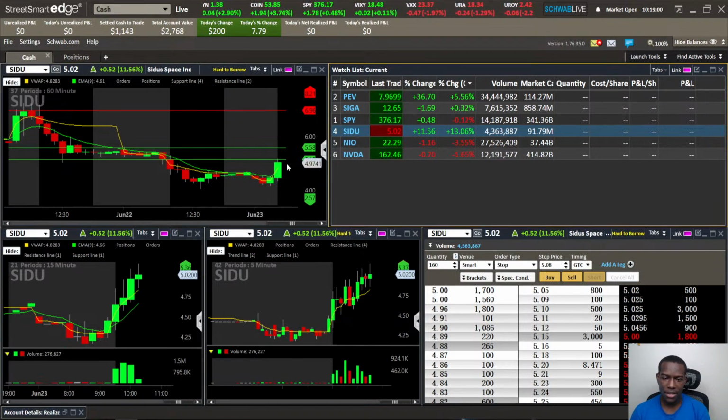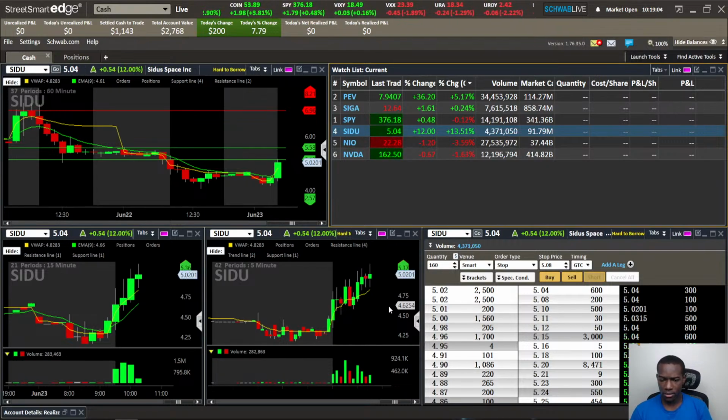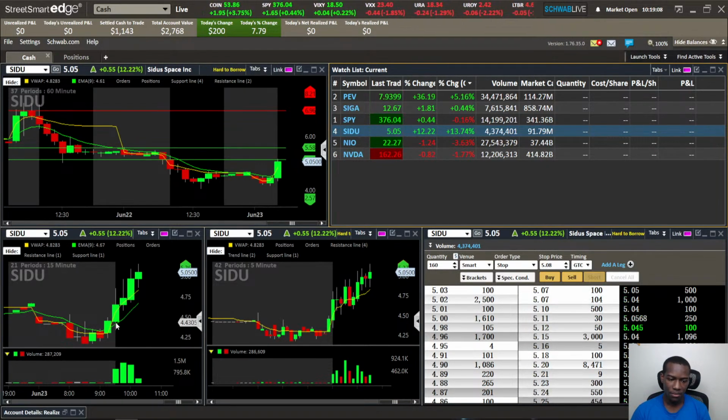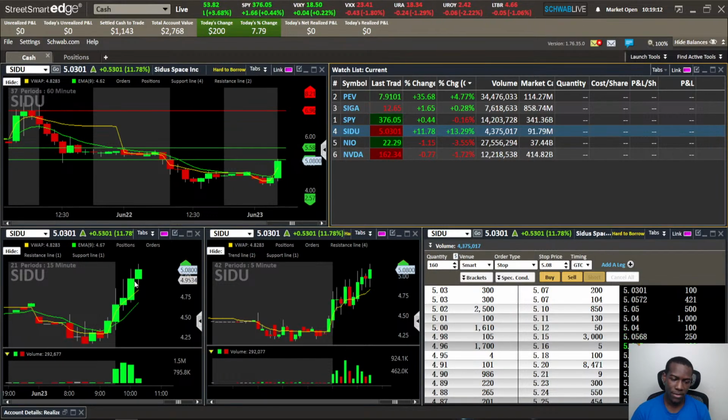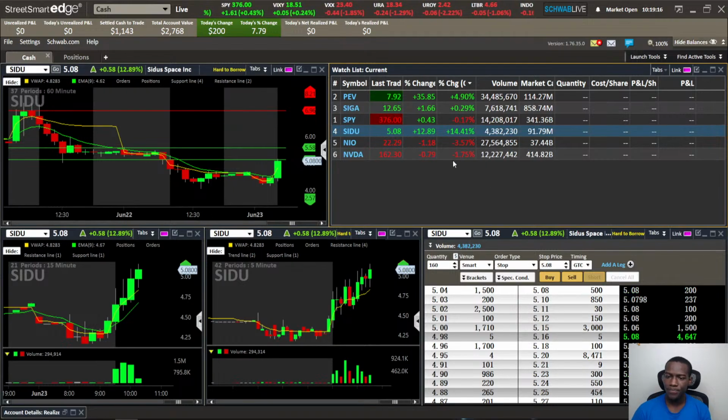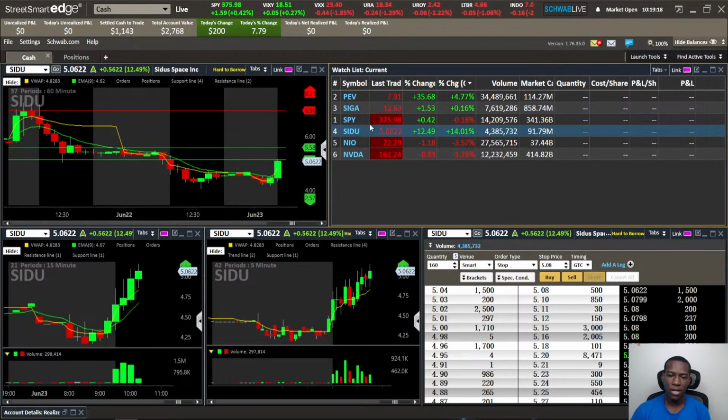CDU continues to play around this $5 level. A bunch of wicks here. It hasn't really come down and confirmed any bottom. It just has been going up from the 4.43s. So about a 60-cent grind up there today with lower volume.